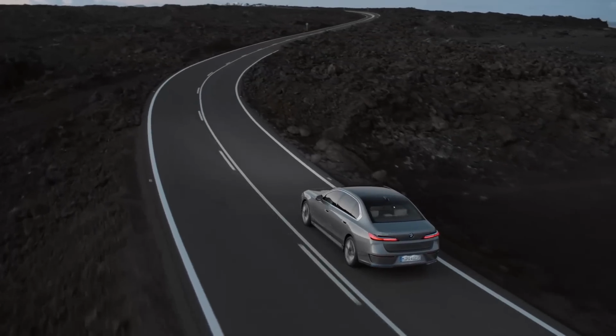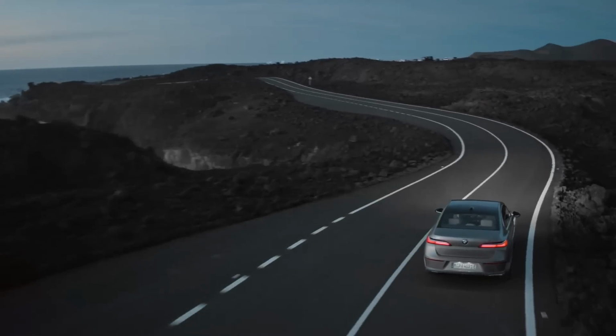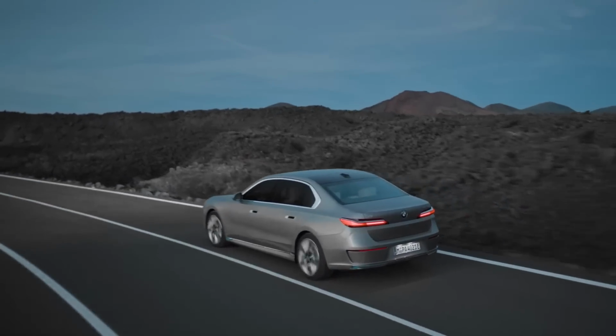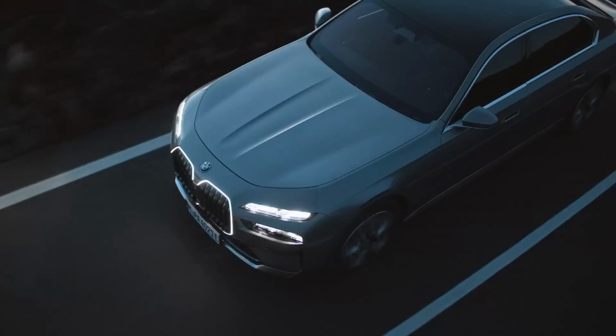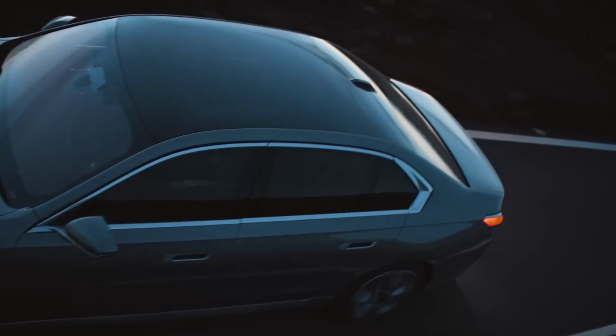Both the new 7 Series and i7 come with adjustable air suspension that can lower the car by 10 millimeters to reduce drag and improve fuel efficiency, and it can also raise the car by 20 millimeters to get over potholes and help you get in and out of steep inclines into gas stations or into your house driveway, etc.